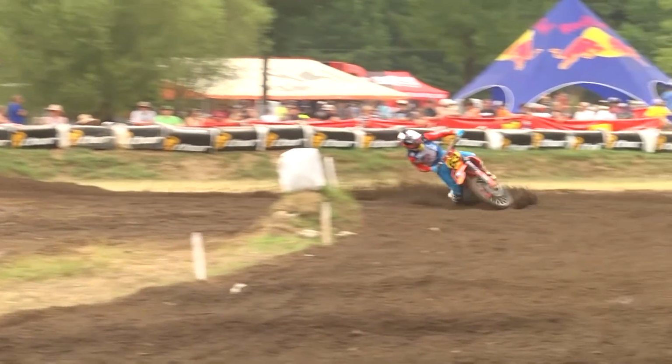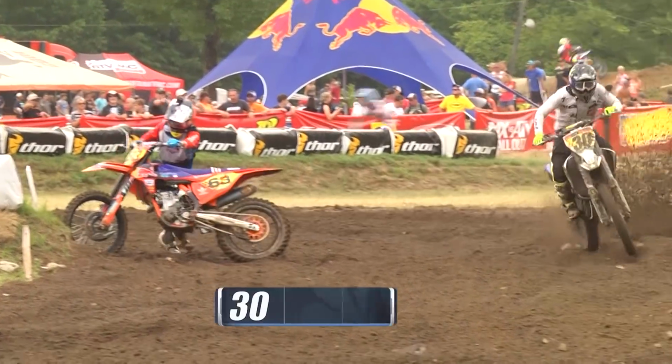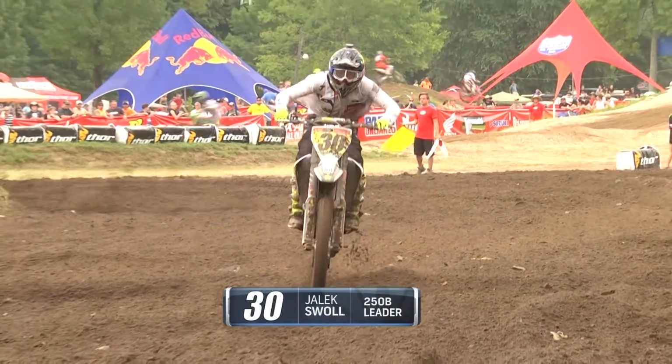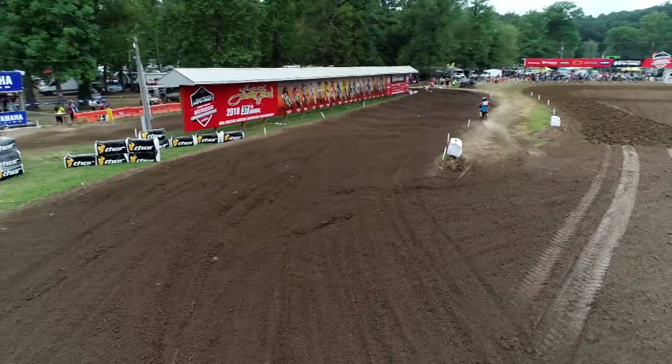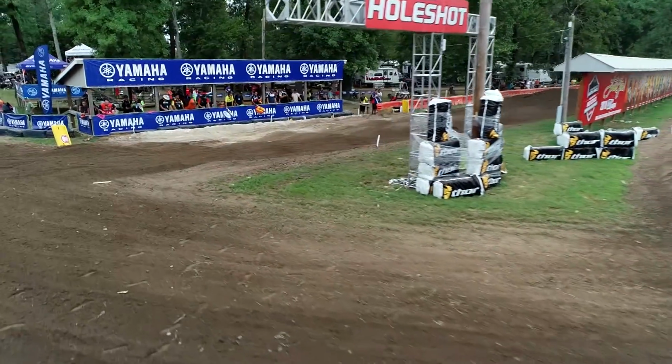Okay, the 3 Moto 4. Whoa, there it is. There's the mistake. Brown's down, and here comes Swoll to take the lead. Wow, I guess I predicted that maybe a turn too early, but it still happened. But Pierce has got the speed to get back up to Jalek.